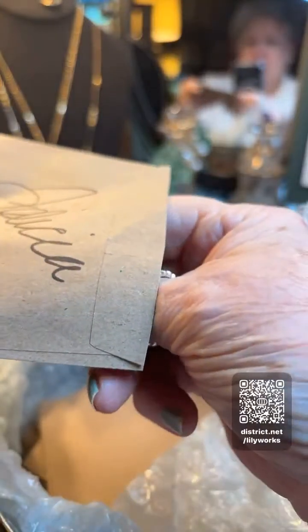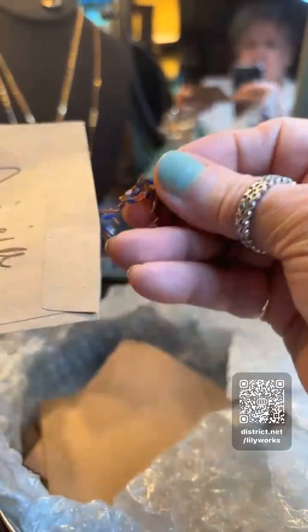Y'all, I've almost exhausted myself looking at all this today. So I got to tell you, Felicia, I'm wearing the beautiful moss agate ring.